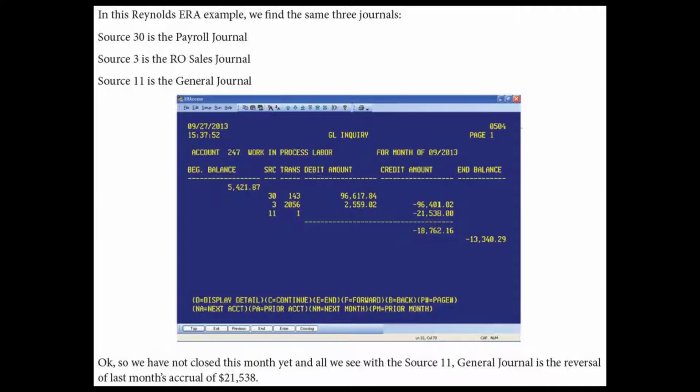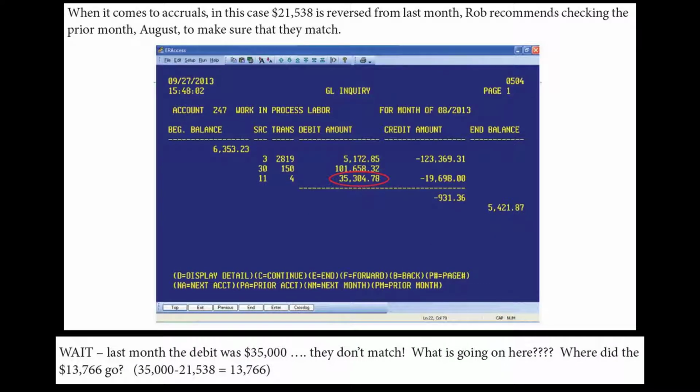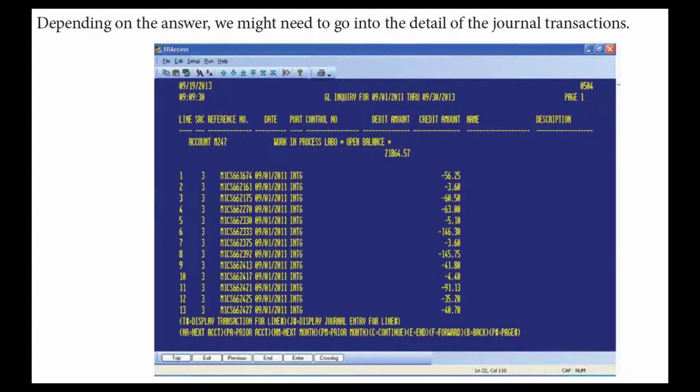Okay, so we have not closed this month yet, and all we see with the Source 11 general journal is the reversal of last month's accrual of $21,538. When it comes to accruals, in this case, $21,538 is reversed from last month. Rob recommends checking the prior month, August, to make sure that they match. Wait, last month the debit was $35,000. They don't match. What is going on here? Where did the $13,766 go? Depending on the answer, we might need to go into the detail of the journal transactions.